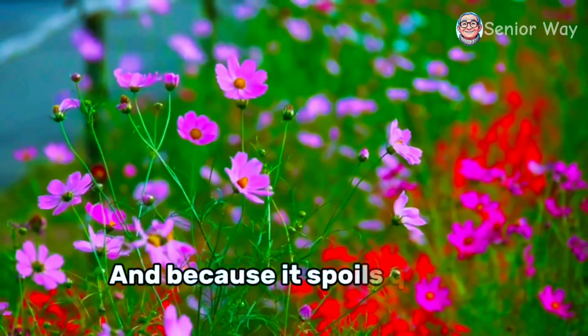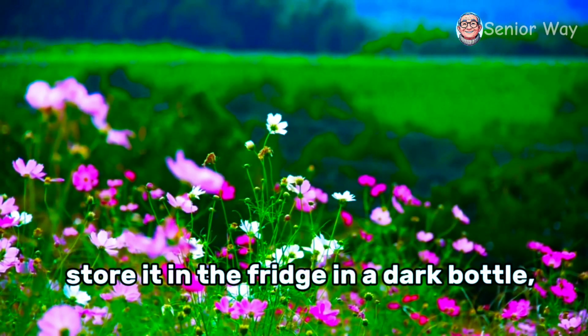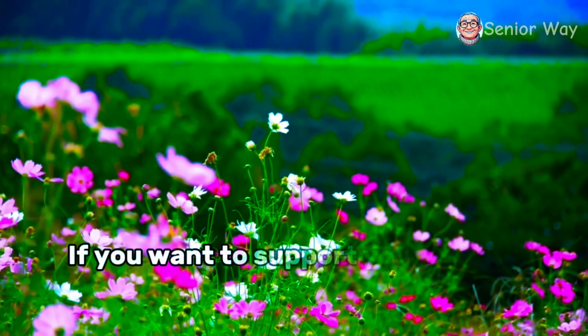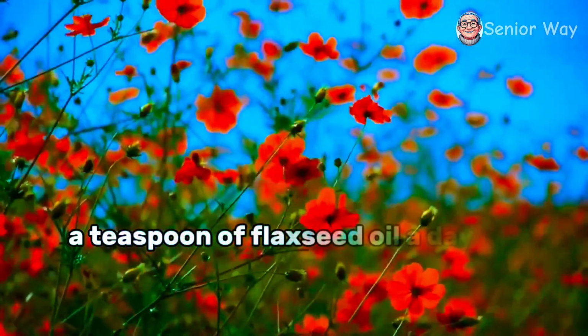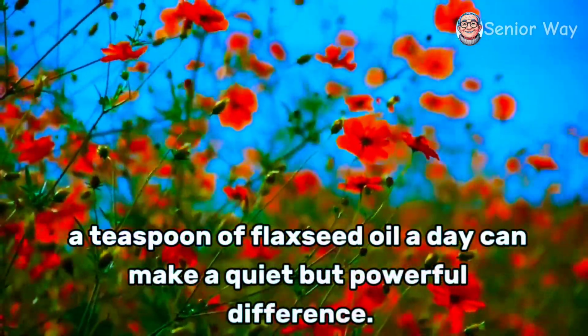And because it spoils quickly, store it in the fridge in a dark bottle and use within a few weeks of opening. If you want to support your arteries from the inside out, a teaspoon of flaxseed oil a day can make a quiet but powerful difference.